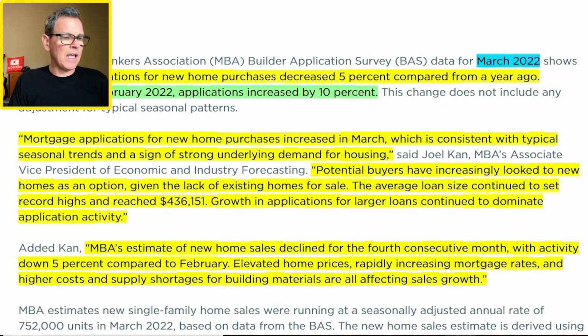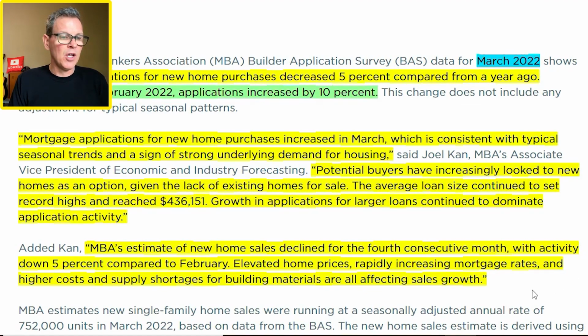He added the following: MBA's estimate of new home sales, or the number of new home sales in the United States, declined for the 4th consecutive month, with activity down 5% compared to February. This is their March forecast, and I'll definitely keep you posted regarding this because in approximately 1 to 2 weeks, the US Census Bureau will release their latest stats for March home sales, and I'll definitely make a video regarding that. In any case, elevated home prices, rapidly increasing mortgage rates, and higher costs and supply shortages for building materials are also affecting sales growth.